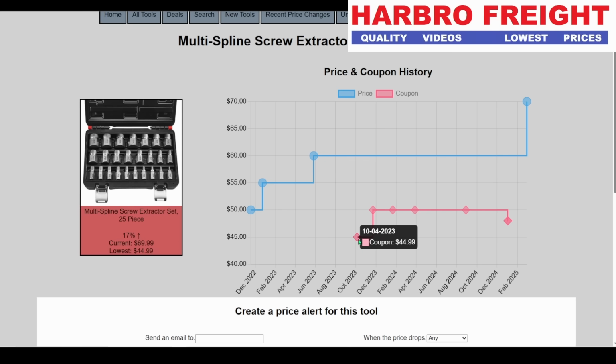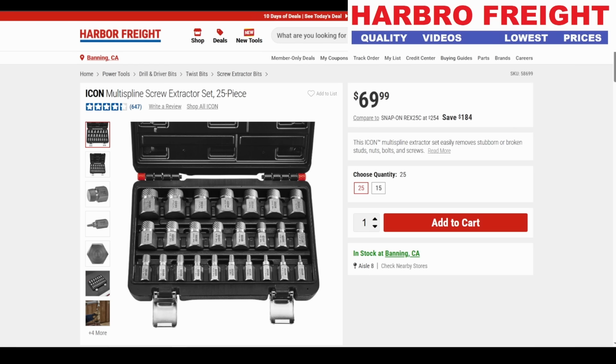Looks like the sales on this has gone down to $45 is the lowest, and then a few sales at $50, and then a sale at $48. So $30 is well below any price that it's been down to. So this Icon multi-spline extractor set for $30, that's a steal of a deal, because you're getting regular extractors probably for like $10-15 and you're only getting a couple.